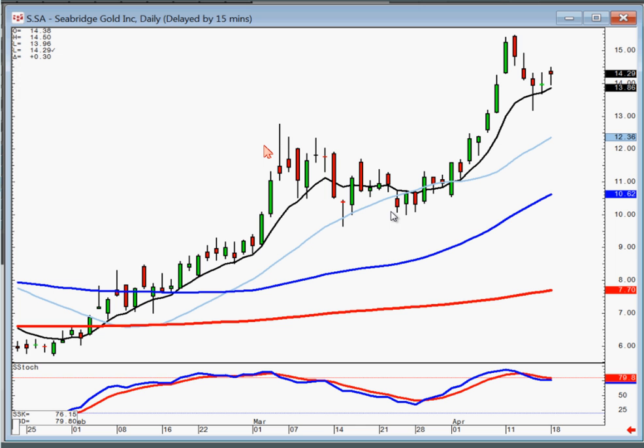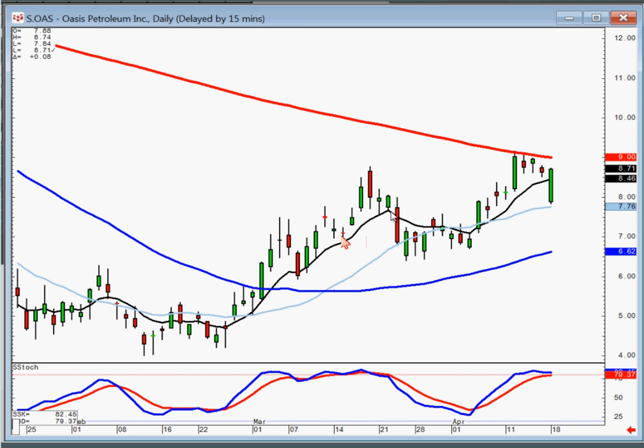A belt hold, well, a belt hold is a single day. Let me get the difference between a belt hold and a J-hook. Yeah, this is more what you would consider a belt hold. That was your trend channel, and then they gapped it down. So that's somewhat like a belt hold, which means they gapped it way down, took out a lot of sellers as they brought it back up.